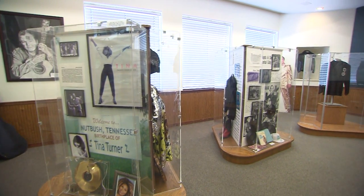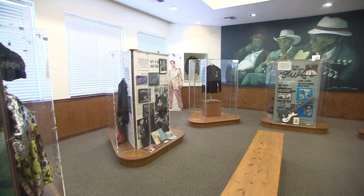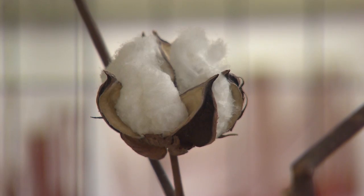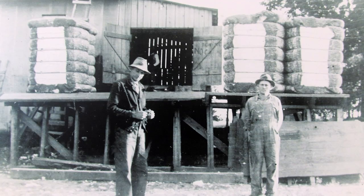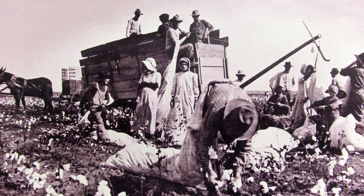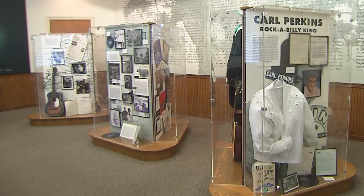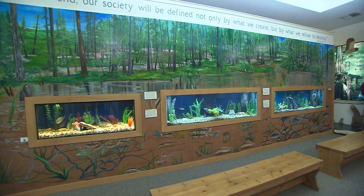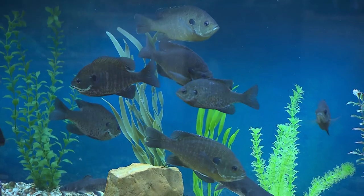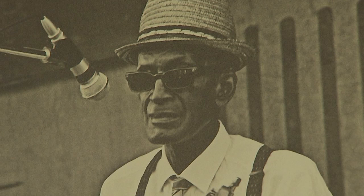There are five museums within the center. Each one gives visitors a look at the diversity and history of West Tennessee. They'll find the West Tennessee Cotton Museum. We're really proud of our cotton history and heritage here. Of course, agriculture is one of our biggest industries, and Haywood County is the largest cotton producing county in the state. We also have the West Tennessee Music Museum, which helps to showcase all of the talent that is in West Tennessee. And then the Hatchie National Wildlife Refuge, we have the Hatchie River Room, great natural resources, one of the last wild rivers in the lower Mississippi system.